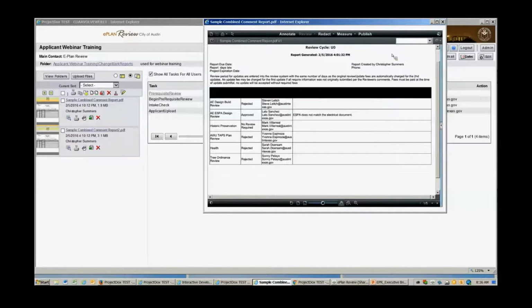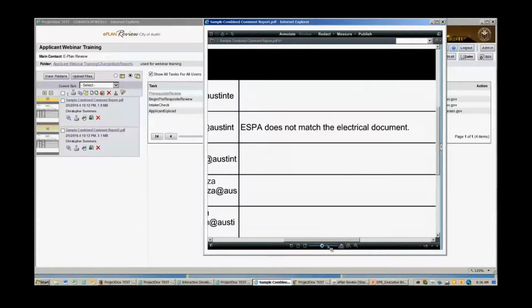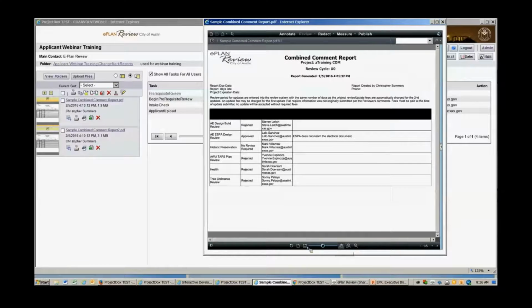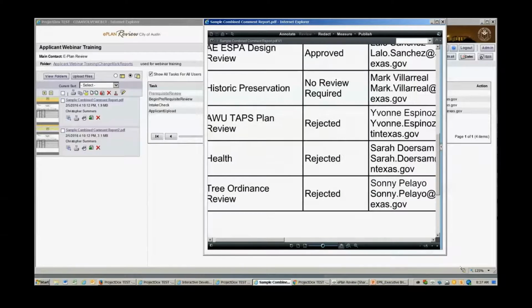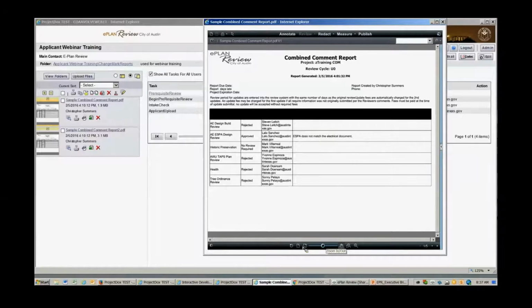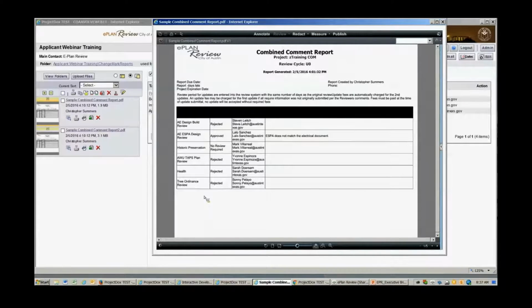And some of the controls here, and again, this is why we use Internet Explorer, is that I can zoom in using my slider bar. I can zoom out. I can fit to the page. I can zoom in. Or I can pan around if I wanted to. Let's go back to full page. So this is now your master comment report. It's called the combined comment report.